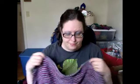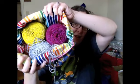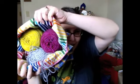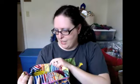So 50 rows of the stripy part before you get to the lace. I'm using these two colors for the stripy part, this gray and this purple pink. And then the yellow, which is Goldenrod Spider, and it's kind of a gold yellow, but it's looking kind of greener than it really is on camera. Anyway, Goldenrod Spider will be the third color for the lace.